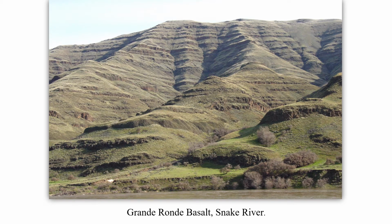A good example of how thick these basalts can be is if you go from Lewiston and you go up the Snake River a ways, you see 1,000 feet or so of Grand Ronde basalt, and you can easily see the individual layers of basalt that came out flow after flow after flow. And if you trace these over into the area near Tri-Cities in Washington, you find that there's over 10,000 feet of basalt in that area. So we are relatively thin here along the border zone on the east side.